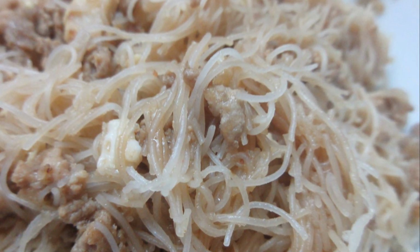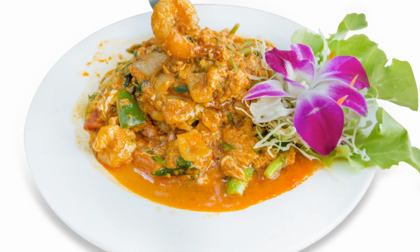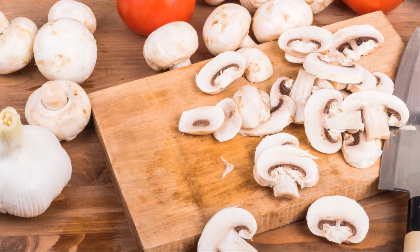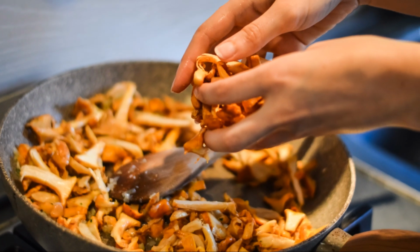The stir-fry method allows the mushrooms to retain their texture and absorb the flavors of the sauce, making each bite a delightful experience. Enjoy your foraged feast and celebrate the flavors of nature right on your plate. Happy cooking, and remember, the joy of foraging doesn't end in the forest. It continues in your kitchen with these delicious recipes.